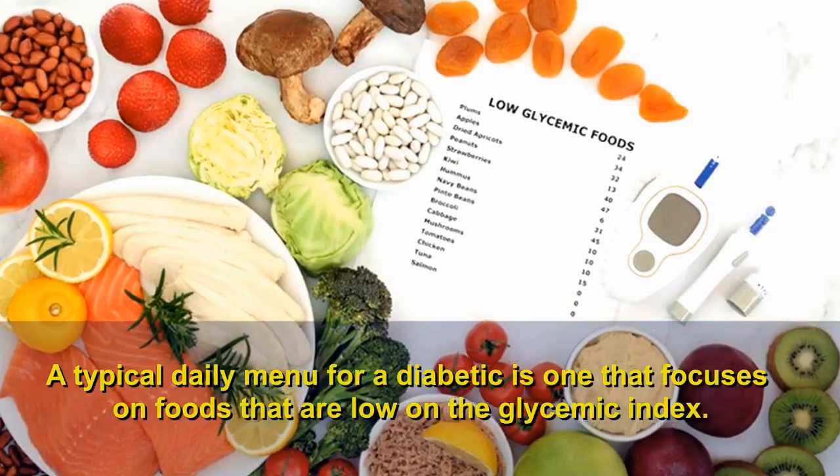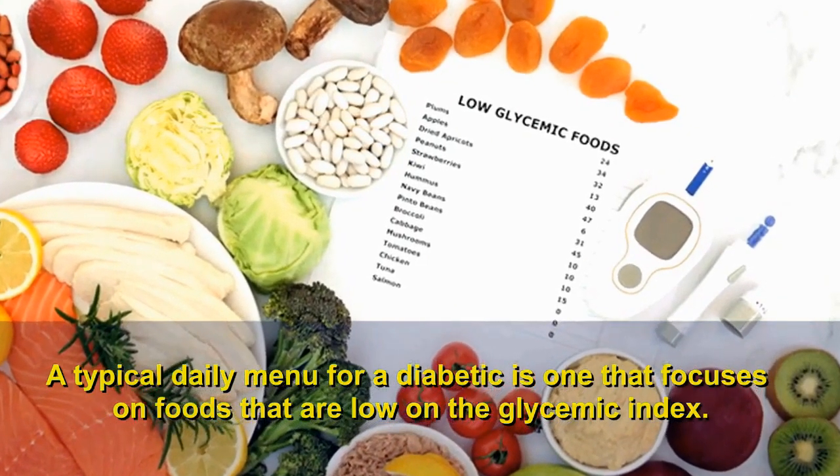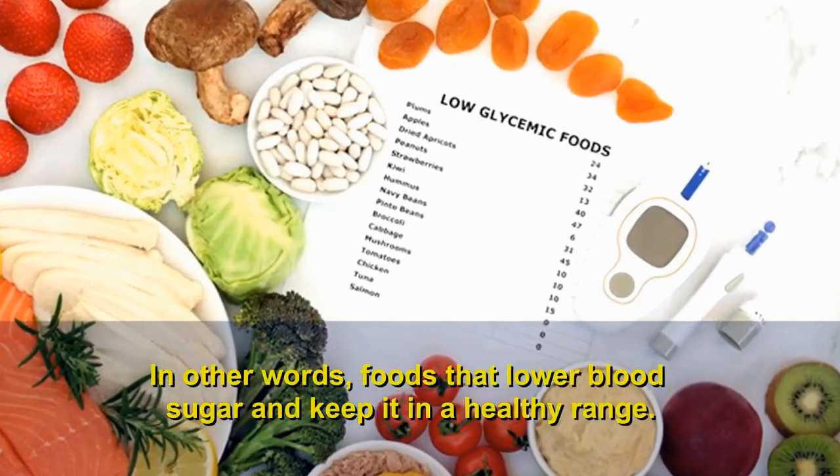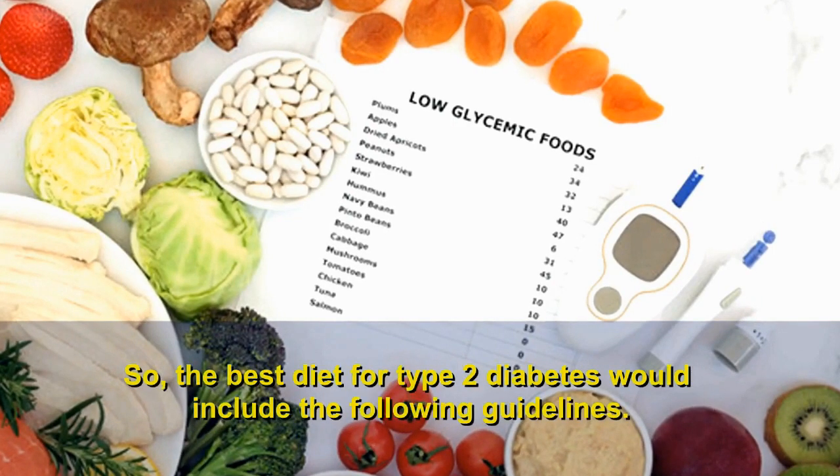A typical daily menu for a diabetic is one that focuses on foods that are low on the glycemic index. In other words, foods that lower blood sugar and keep it in a healthy range. So the best diet for type 2 diabetes would include the following guidelines.